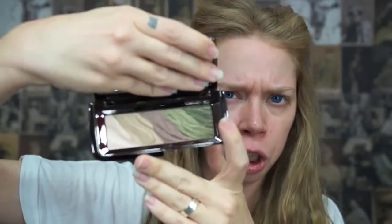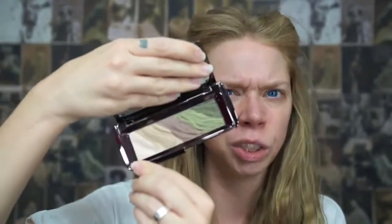This one in the corner is shimmery. I think some of them are pearlescent, and I think this one over here, the lightest one, is matte. And I've been dying to use these, but I didn't want to yet because I didn't want to smear the colors and ruin this visual experience for you guys.